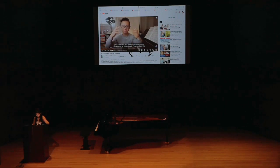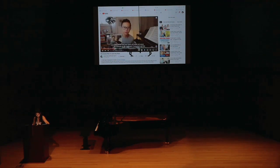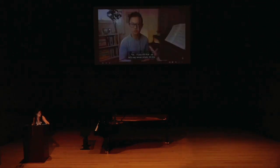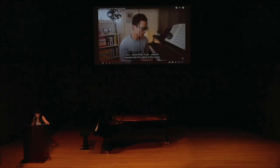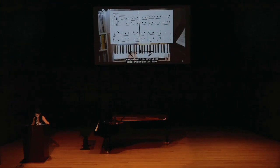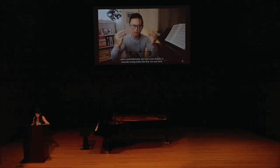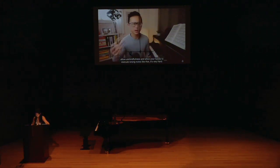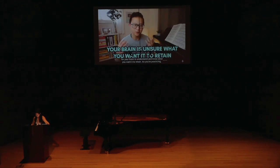Your hands and your brain will retain whatever you execute on the keyboard. If you practice like this, if you did that for, let's say, 7 times, on the 8th time of trying to execute this, it's likely your hands will do the same thing. If you practiced, however, like this, which is the wrong way, if you screw up the note, if you allow unmindfulness and allow your hands to execute wrong notes like that, it's very hard for your brain to understand and know what you wanted to retain.